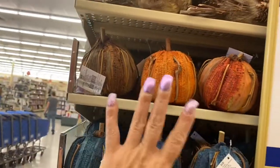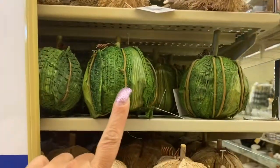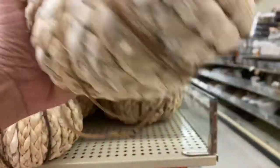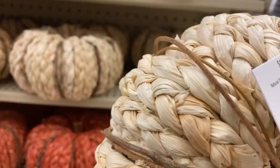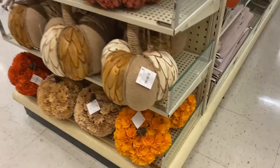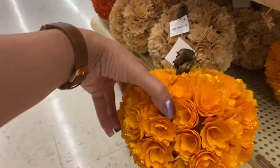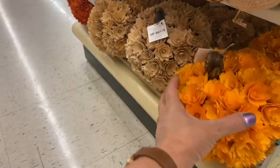I can't even breathe. Okay, I think these are $5.99. And look at that color. Look at this green color, guys. And these pumpkins, those are $11.99. And look at those. Absolutely gorgeous, guys. So these on the bottom are $17.99. Absolutely gorgeous. Look at that.